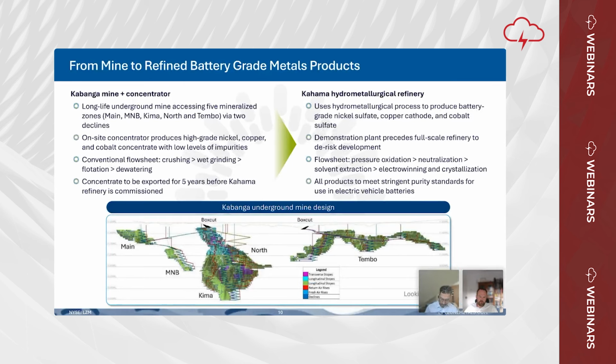Here a little bit more in terms of the development path. Open stoping, 25 meter stope, all very conventional. You can see also the air vents here, these vertical lines, air in, air out. The mine plan really covers all 5 mineralized zones via 2 declines. There's a little bit of a shift here between the north and the Tembo ore body; the ore body is not connected. The on-site concentrator will produce high-grade nickel, copper, cobalt concentrates, high value and low impurities, 17-18% nickel grades. Copper and cobalt will be payable. We have had in-depth conversations with smelters who will buy this material.